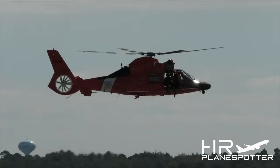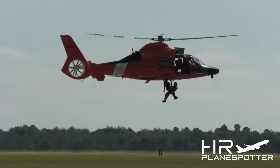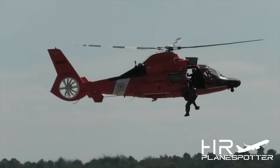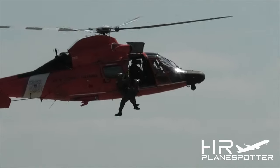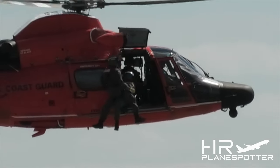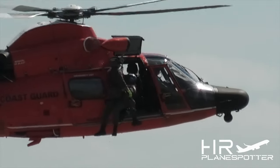rescue swimmer serves a vital role within the crew, trained for emergency medical services. Once the crew and patient are stable and safely in the helicopter, the crew will head to the nearest hospital or airport to transport the survivor for further treatment. And once this is complete, this ends the rescue phase of our search and rescue operations.